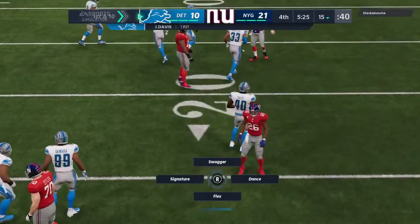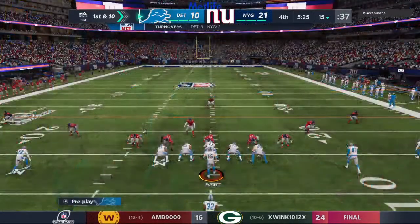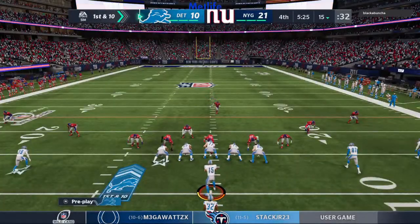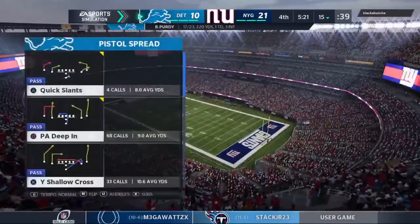Picked off by the linebacker, Jared Davis. And the return will stop them well inside their own 20 at the 15-yard line. At their own line of scrimmage, the 15. It's 1st and 10. On play action, they'll throw. Oh, hit as he throws there, incomplete.